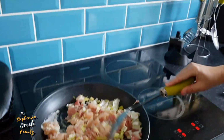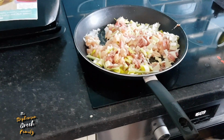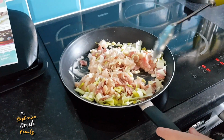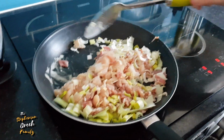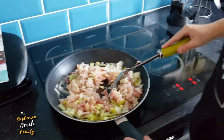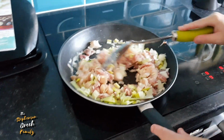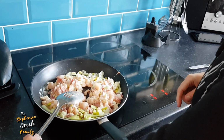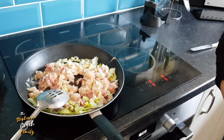Now Cheryl is starting to fry the usual concoction we use in a pasta dish together. Yeah, for the Zen pasta tonight. No, this is something different, rather than chicken, leek and bacon pie. And I've cheated for the pastry I brought.